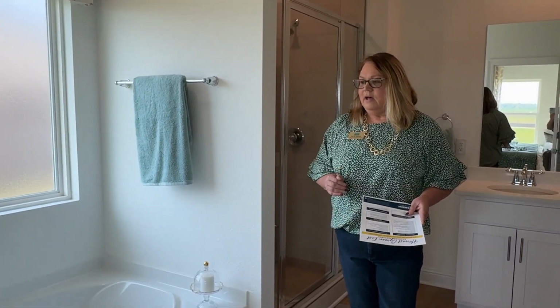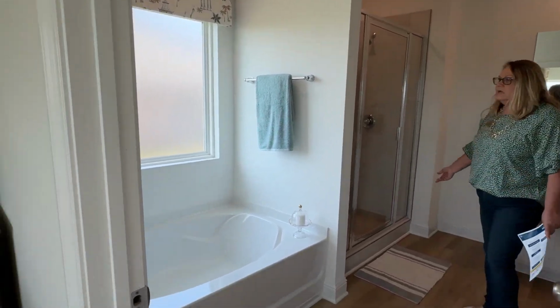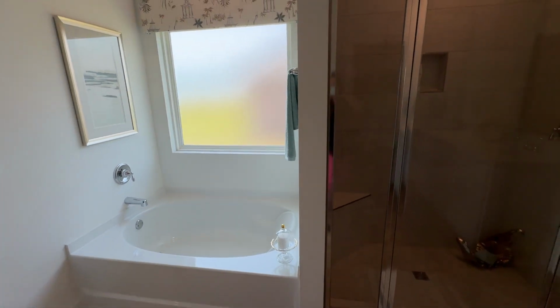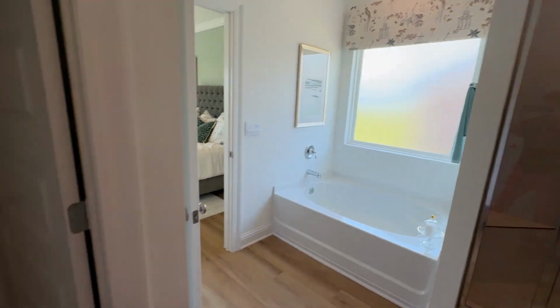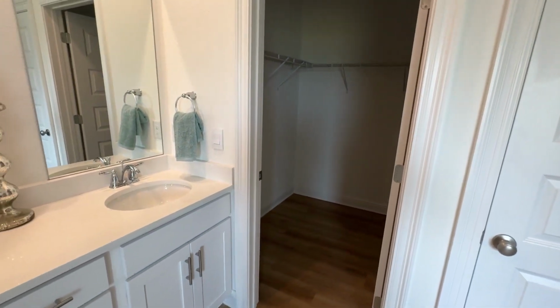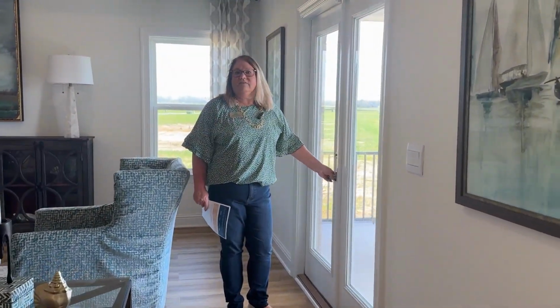Now this primary bath has your soaking tub, a double shower, your water closet, linen closet, and a walk-in closet, and double vanity. Now let's take a look at the covered back patio.